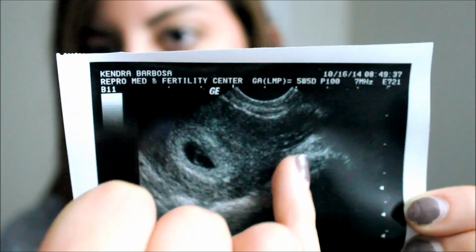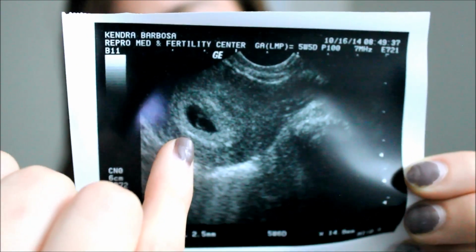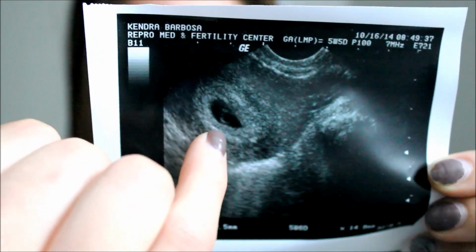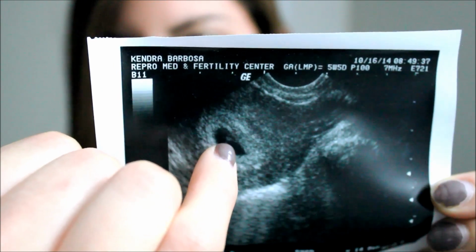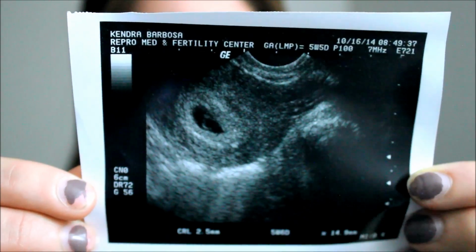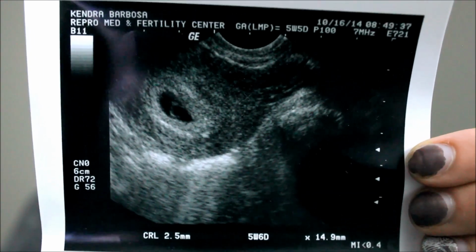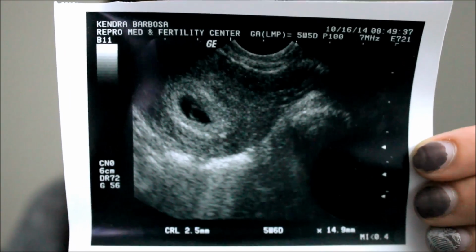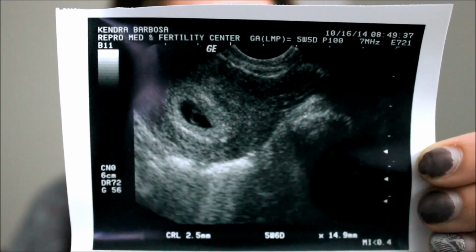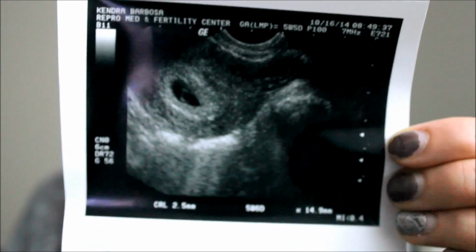But again, here is my uterus, here is the sac, and that's that little glow, the white ring around the sac that I was telling you about, that the doctor said she liked to see. There you can see, I believe the yolk sac is right there, and that's the itty bitty little baby at 5 weeks and 6 days. We couldn't hear a heartbeat at all, but we were able to see the little heart fluttering around there. It was just so amazing to see that, because I think 5 weeks and 6 days is a little early to be able to see or hear a heartbeat, and we heard it.